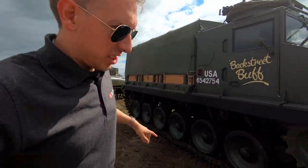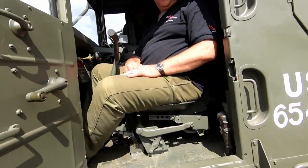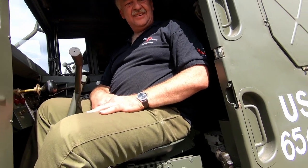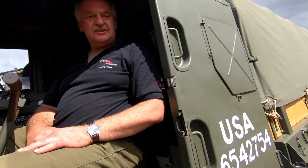This is something very special. This is probably the last one of these that's still working in the world. Hello, how are you? So this is an M8E2, and it's got a straight six, flat six, air-cooled petrol engine. It does about 4 gallons to the mile. Yeah, supercharged.